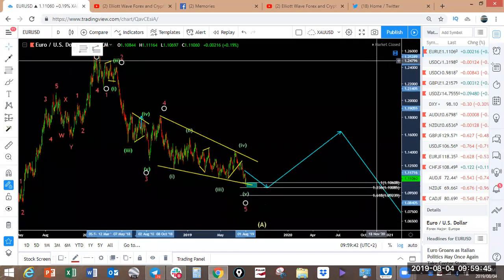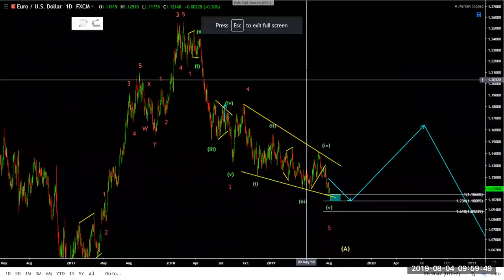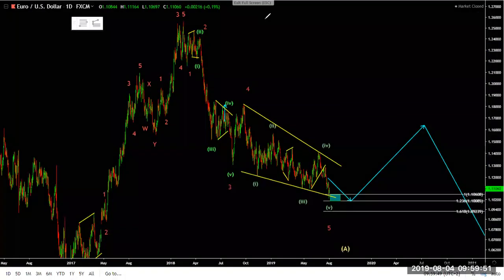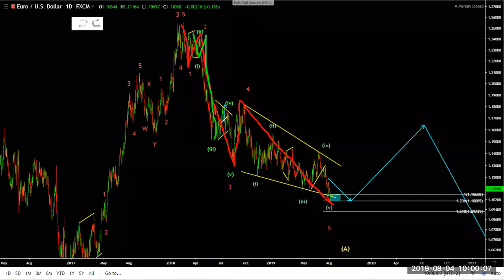Before we go to the lower time frame, let's just go full screen here and look at the structure. So this is the structure that we were looking at. We were looking for this to be, let's show this with red, as it is shown in the red degree, 1, 2, 3, 4, and we're looking at this one as an ending diagonal. So if you look internally here, you'll see that you've got a lower degree 1, 2, 3, that 4 was a triangle, and then a 5.